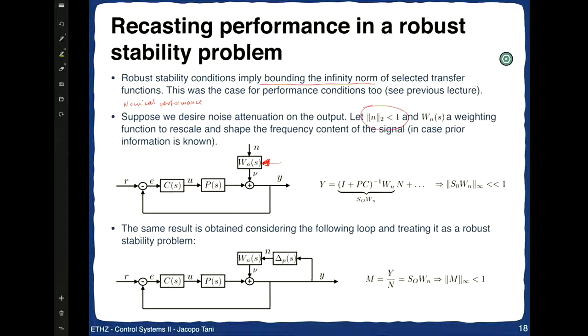That is, let's do exactly the same passages as we did last time. And if we write the relationship between the input and the output, the output of the system and the noise, we want small effect of noise on the output. So we write the transfer function, and it turns out to be this one here. And we say, yeah, the infinity norm has to be less than one. Okay, this is what we've done last time. Easy peasy.